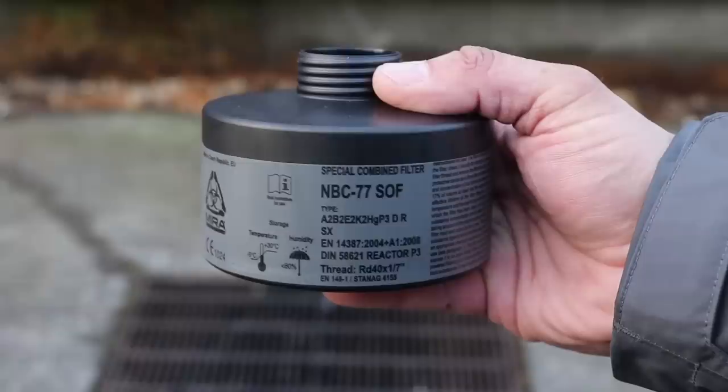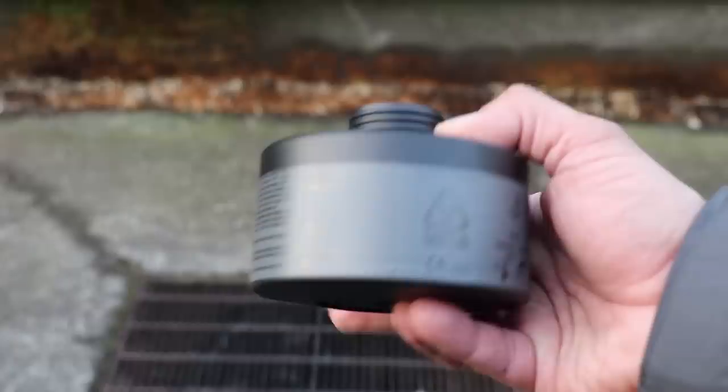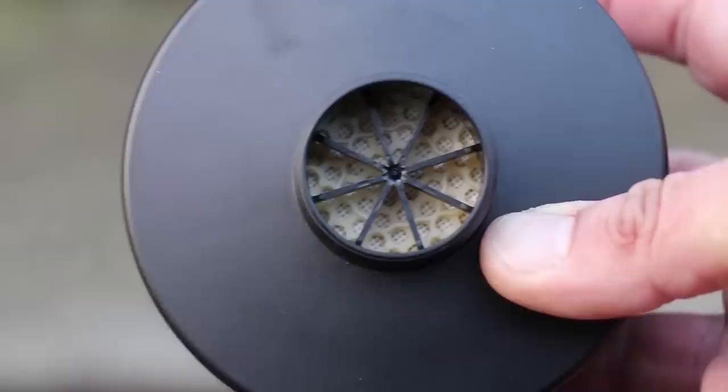Let's go into details now regarding the MIRA Safety NBC-77 SOF gas mask filters. They have a very long shelf life of 20 years. Most other filters only have a shelf life of around 6 years. They're a bit more expensive at $80 each, but in the long run, the extra expense pays for itself, as the average filter price is around $50, and over the course of 20 years, it would cost $160 and up to swap out when expired.